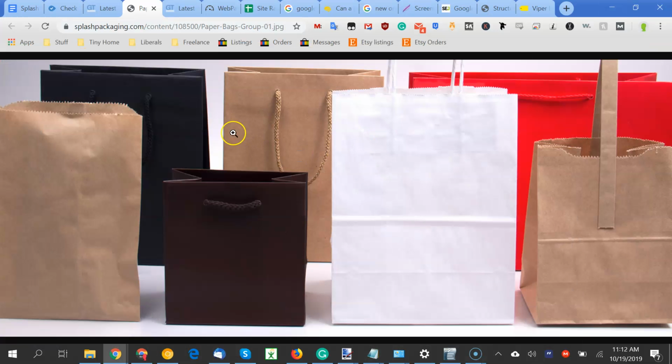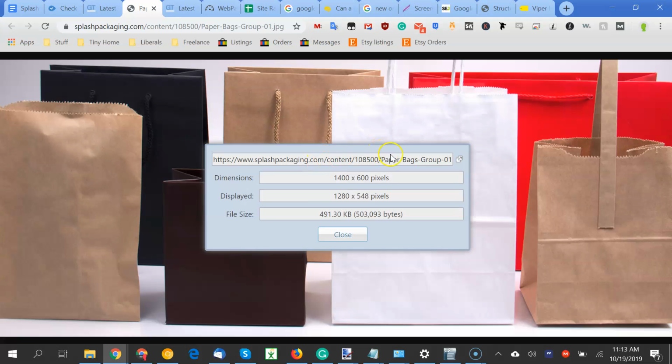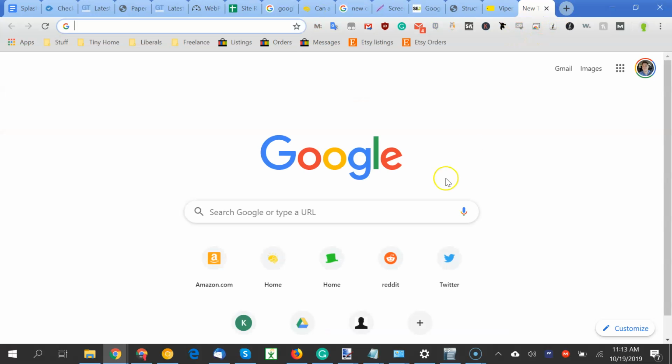Also for the images, you want the image file name, paperbaggroup.com. That's not a bad one, but you want to have the file name. Some people have like image3.jpg. What a lot of people don't take into account are Google image search rankings.